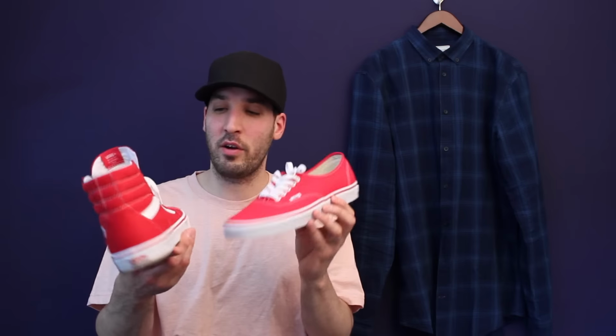And as far as the sneakers go, I was really deciding between my red skate highs or my low-cut authentics. I ended up going with the low-top authentics. I love the red color in Vans. I think it's one of their best colors for whatever reason that is. Reds just look classic, so that's what I went with. So I wanted to break down the outfit real quick for you guys.